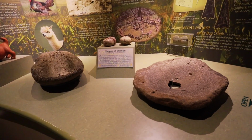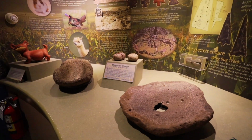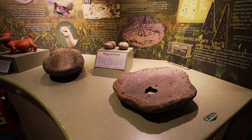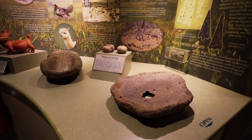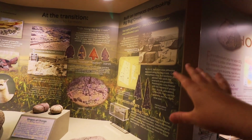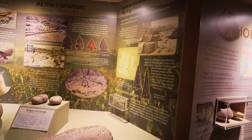Now, following starting some of these irrigation areas, they were able then to establish grains and things, and they could use these grinding stones to fashion it into a variety of different things. They also started to put together settlements that would have looked a little bit more like a permanent settlement versus the nomadic settlements that they were previously using.